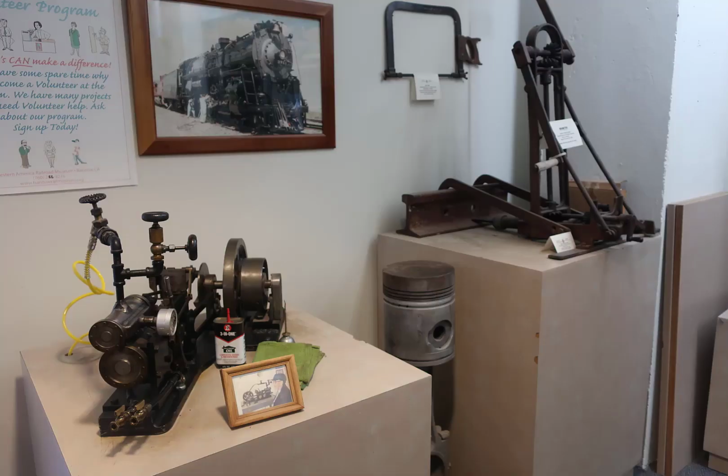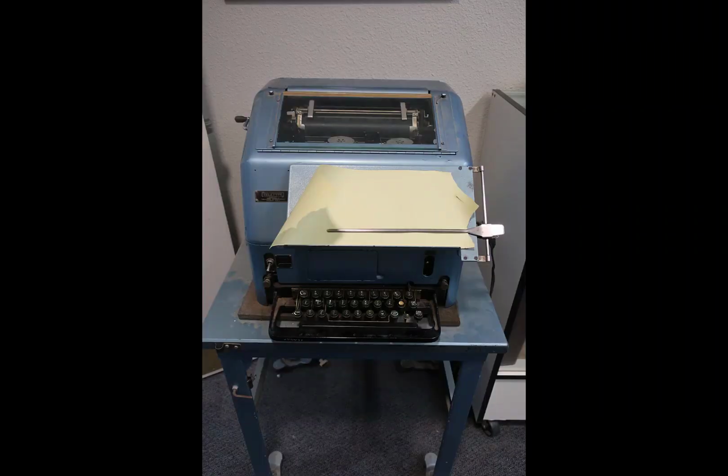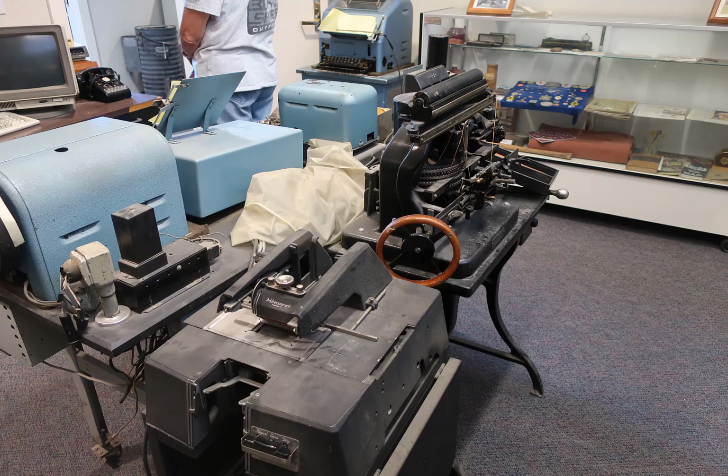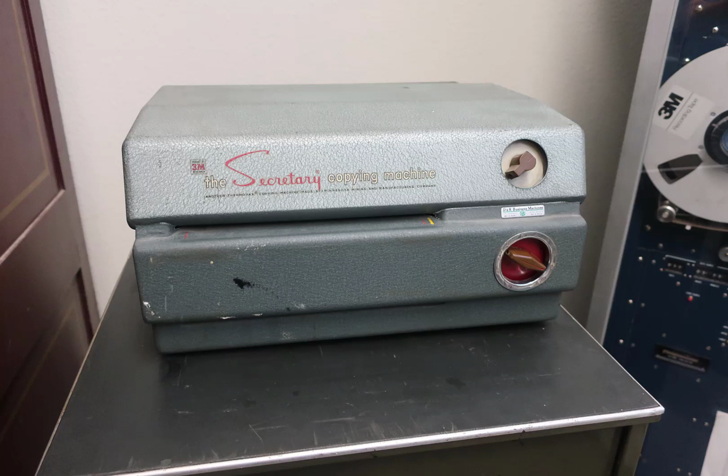And there was a mass of miscellaneous items associated with operating a railroad, and some of them were kind of cool. Some of them were mechanical, a piston sitting there, steam utilization system of some kind, typewriters, teletypes, old computers, the Car and Locomotive Cyclopedia, which is a Bible for what's in railroads, and all sorts of stuff. If they had it, if they got it, they put it somewhere.